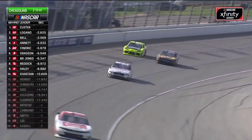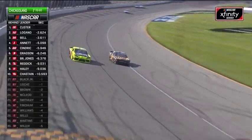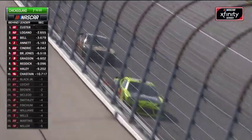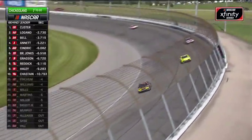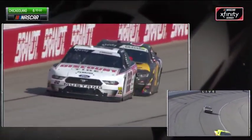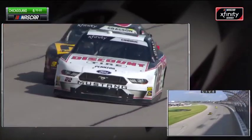Hard into the wall there for Gragson. Yeah, man, no one needed to. Just calm down there. Yes. That was just frustration because the 22 was getting the best of him. And he's like, I want to go back up there and give it back to him. And he overdrove the race car there. I've done a lot worse than that. But you're right, Junior. It was just frustrating, man.